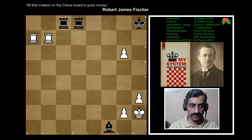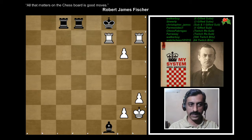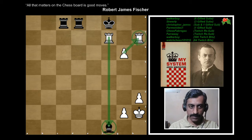An example: rook h7 check, king g8, rook g7 check, king f8, rook f7 check, and wins the black bishop. A necessary condition for success was the protected position of the rook at h7. Had it been otherwise, king g8 would have prevented capture of the bishop, since the rook on h7 would be hanging.